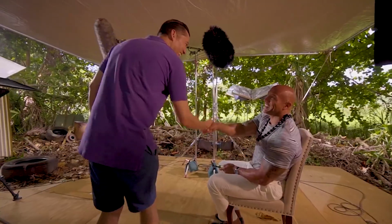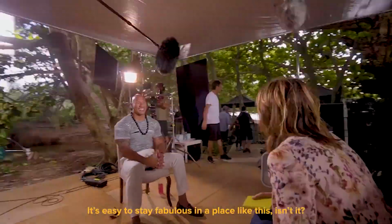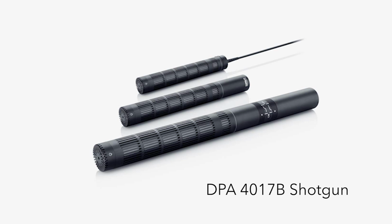But typically what we do is we just use booms on our press junkets. Typically we do them in a hotel, and we can control sound to an extent, and we can get booms nice and close. Here on the beach was a bit more of a challenge, but myself and Marlon Clark, who was the other sound mixer on that adventure, we both used DPA 4017Bs as our main boom mic for the talent, and it sounded incredible.